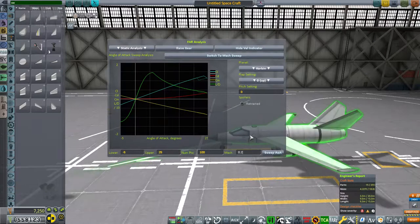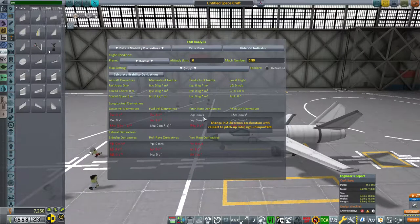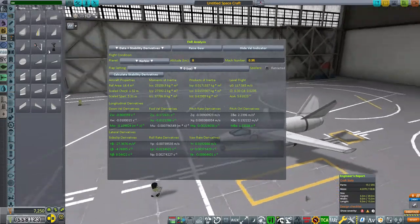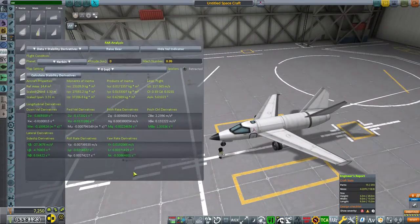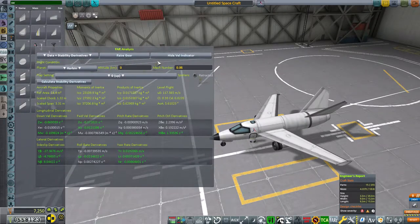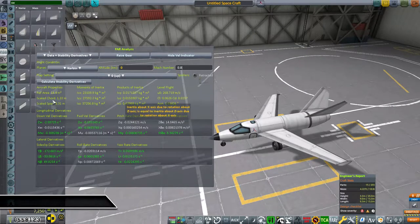Right. Let's see what we have here. Okay, the area. So this is all really, really important information to me. To me, this is very important information. Right. So I'm gonna have a look at 0.8. What do we have? There we go.